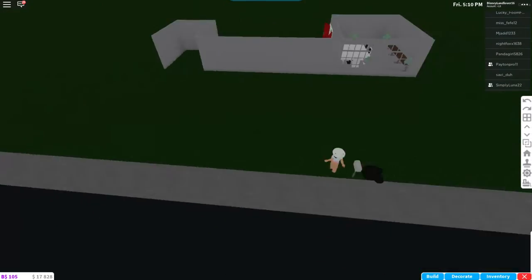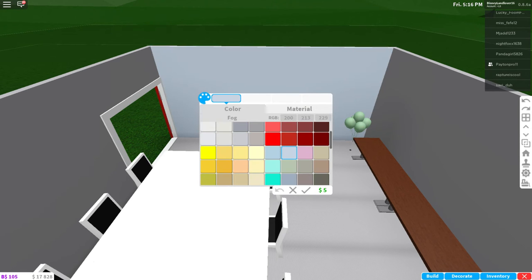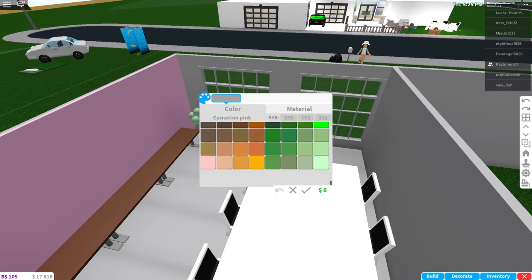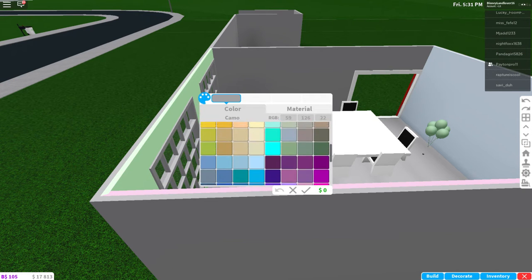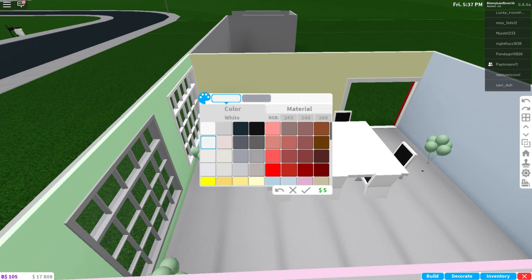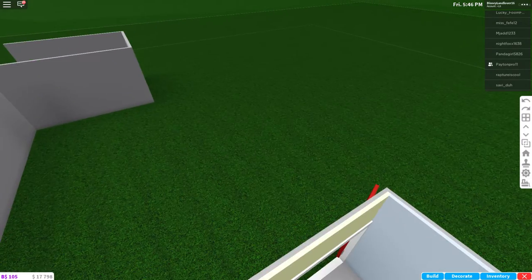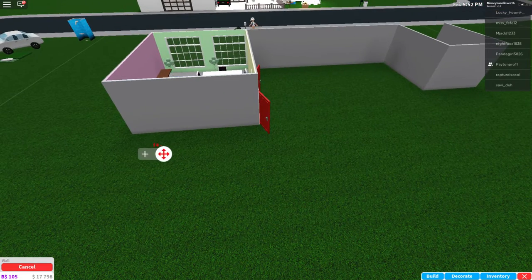Okay, let's go back into build mode, and I am going to color the walls now. Light blue. It's gonna be just a bunch of light colors. Light pink. Light green. And I guess light yellow works. All right, and then I just need to change the color of the windows to white because that looks better. And now I think the party room is good. All right. Okay, so then if that is the door, I need to fix up the walls. I can make the kitchen right here.